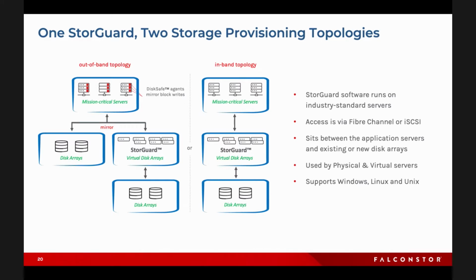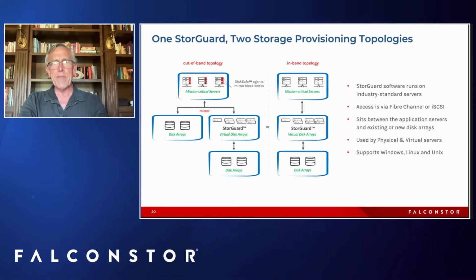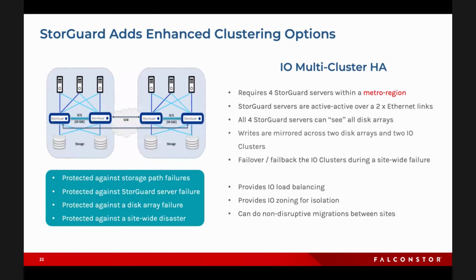Just to highlight, as said in the first bullet here, as before, StorGuard is a software package. It can run on any industry standard server. We maintain a compatibility matrix for underlying hardware, but you're free to choose whatever your enterprise has standardized on, or perhaps the vendor that has the best deal for the hardware. As I mentioned a moment ago, we support IO cluster for HA. This is a configuration within one data center. This comes standard as a part of StorGuard, and IO multi-cluster for HA, more in a metro region. Once again, StorSight manages all of these servers for you.